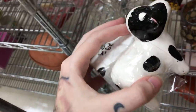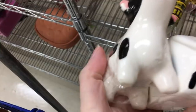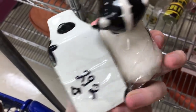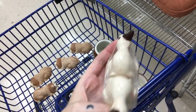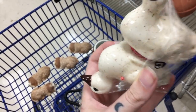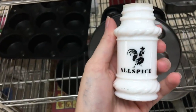Today must be a salt and pepper shaker kind of day because I keep finding really cute ones. Unfortunately, this one has a ton of crazing on it, but I thought I'd show you guys anyways. It says moo juice. How funny is that? I also found these little guys. I don't know if I'm gonna get them or not. They have some slight chips on the beak, but I thought I'd show you them anyways. They're really cute and I like the speckle effect on them, but again, I'm not sure that I'm gonna get them.